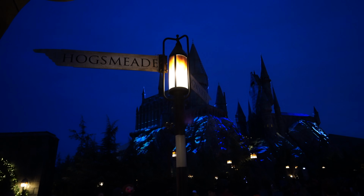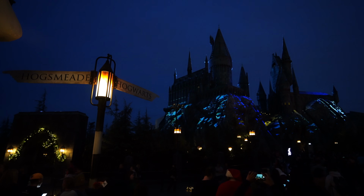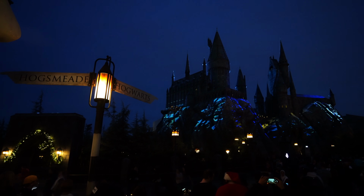This area is especially cool tonight because there's fake snow on these buildings and it's actually a little bit cold for Southern California, so it feels like you're in winter. After exploring, we found a good spot for the show, which is pretty easy since everybody's looking up. Ready for the light show?